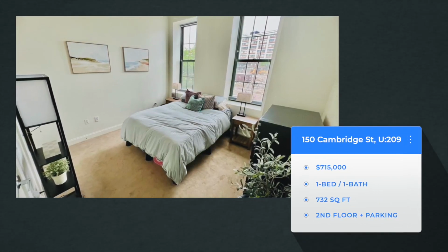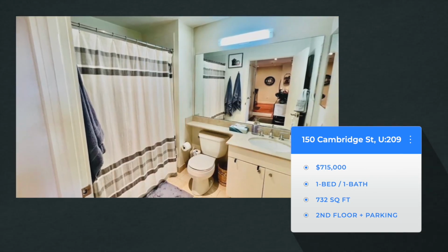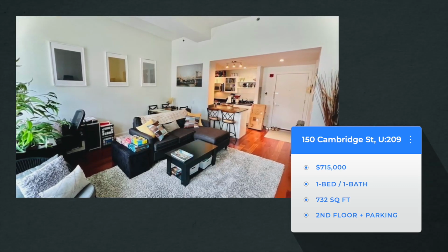It was a one bed, one bath condo, came in at about 730 square feet, which is a pretty healthy size, enough to support, I'd say, a couple by Cambridge standards. Still gonna be a little tight, but enough to fit a couple.